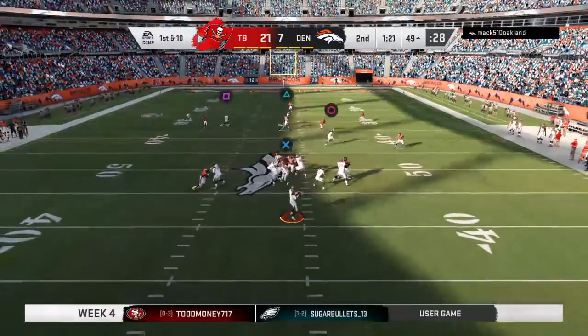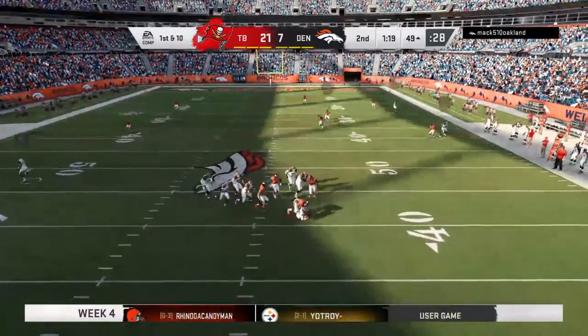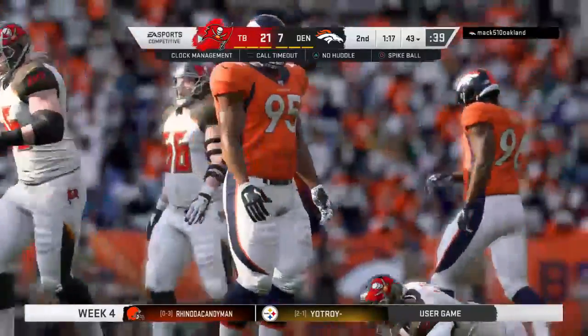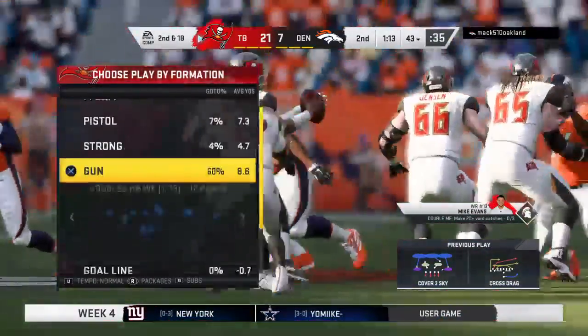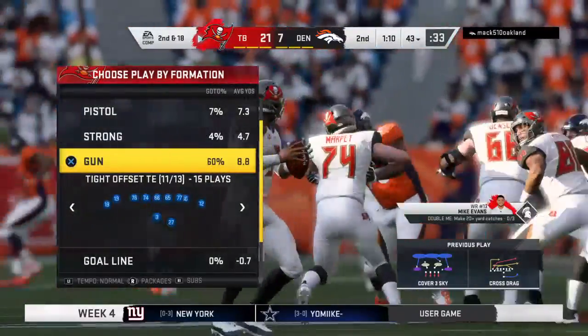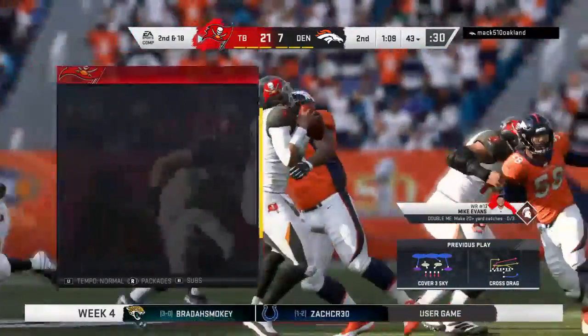Trying to shake off the interception from the last drive. He'll look to throw. Nowhere to escape, and he goes down. Well, maybe that can give him a little bit of a pick-me-up, a little bit of a jolt. One of the few things that's gone right defensively. Because other than that, it's really been a first half to forget.